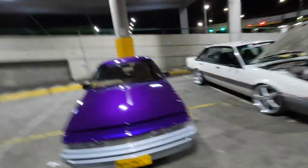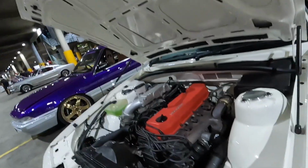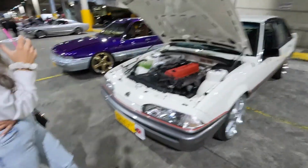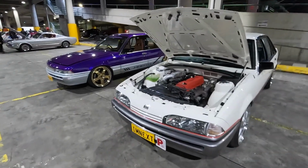If you're wondering who's next, it's this one right here. Absolutely very, very clean. I'm not sure if this thing's turbo or not. Turbo. Oh yeah, it's got a turbo right there. Really? So, I'm not sure how he's doing the whole turbo thing on the P's, but I'm sure this thing drives like an absolute pigeon. Yeah, very, very clean, these two.